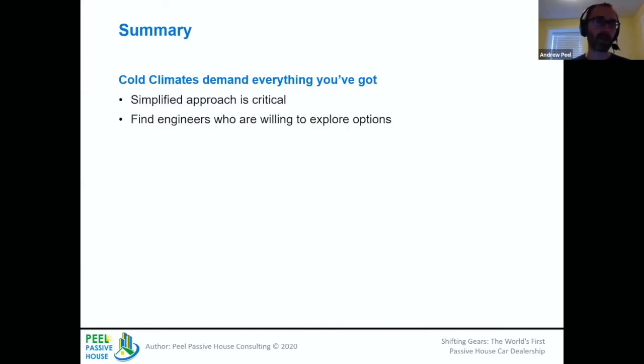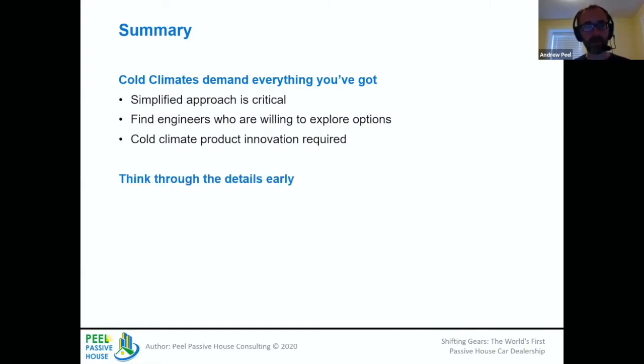We had some issues with the mechanical engineers in terms of exploring options. So we really look to work with open-minded mechanical engineers. They are out there. We don't always get them on projects. We definitely need cold climate innovation. There's some other elements like windows and stuff we didn't touch on, but we definitely need some there.